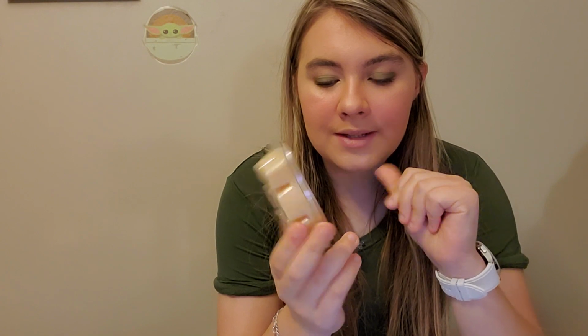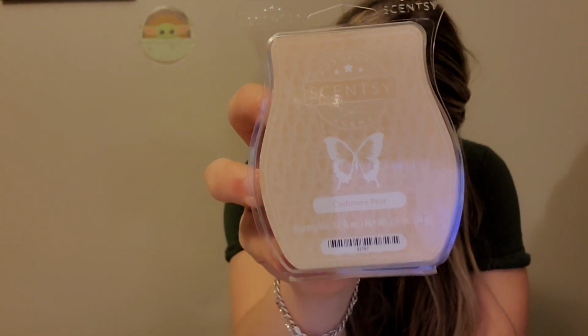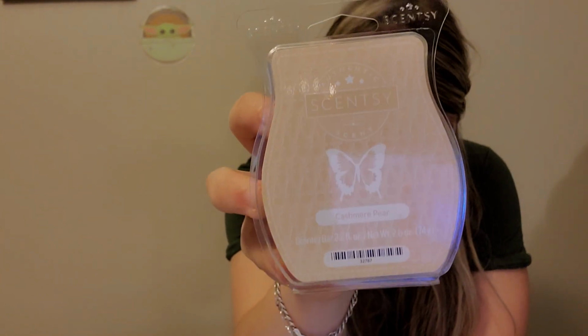So that is Beach. This will probably be a pretty good performer. It's kind of a medium scent, I would say. Very nice for the bathroom, and just fresh and clean. Next up we have Cashmere Pear, and this is a white amber, Madagascar vanilla, pear, and red ginger.